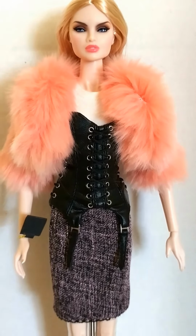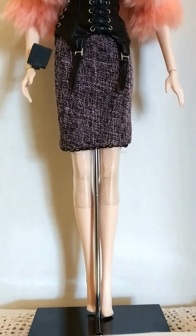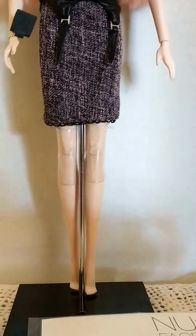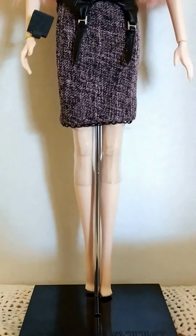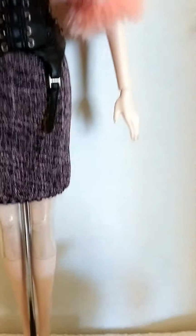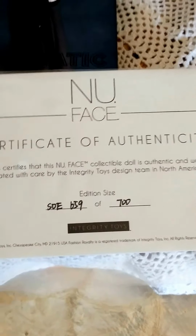Okay, she has been deboxed. She's not fully put together. She doesn't have her shoes, and this is not the doll stand accompanying her. I have to just quickly do another Integrity Toys stand, but this is her certificate of authenticity.